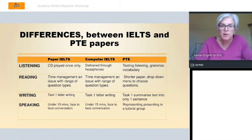But Pearson's is designed as a listening and note-taking exam. Therefore, it's testing grammar, it's testing vocabulary, it's testing spelling, it's testing everything. Everything's getting thrown into that mix. So you need to be aware of what actually is going on.